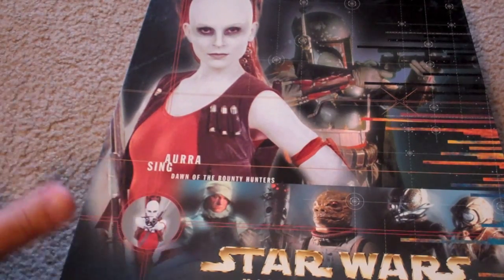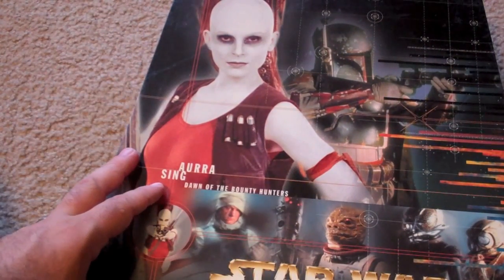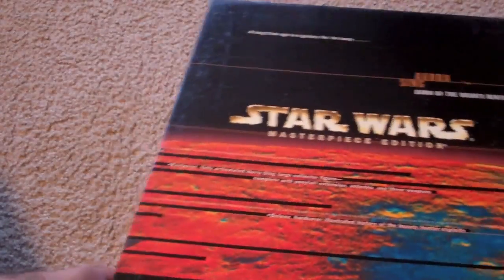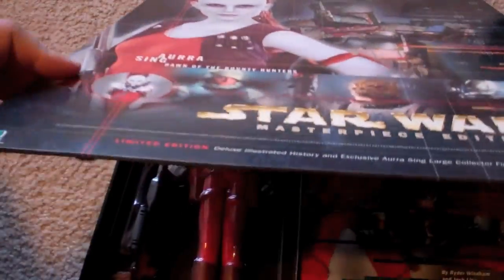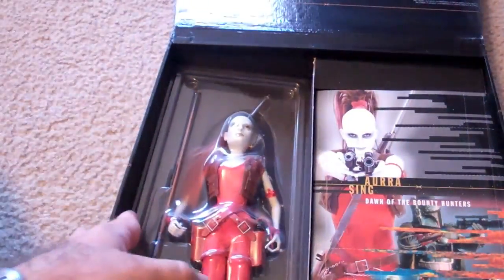So this is really cool. First look, they came again. It's a limited edition. It's by Hasbro. Similar artwork. This is over the Bounty Hunters, Dawn of the Bounty Hunters. Okay, so you got Aurra Sing, you got Boba Fett, all the bounty hunters on the back. Similar artwork to the other sets I just showed you. Again, this was $75. Got this at Barnes & Noble. Got the Velcro. Nothing really too new here. Got the same kind of deal. It talks about the figure itself, the book. And then this is Aurra Sing.